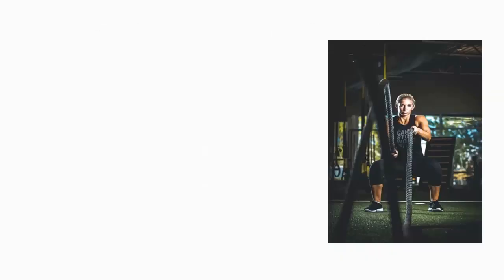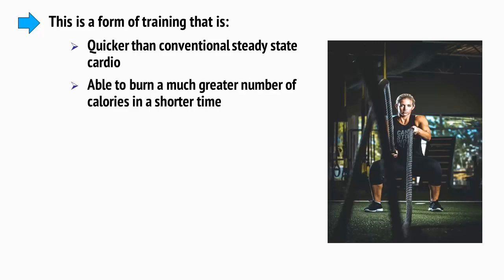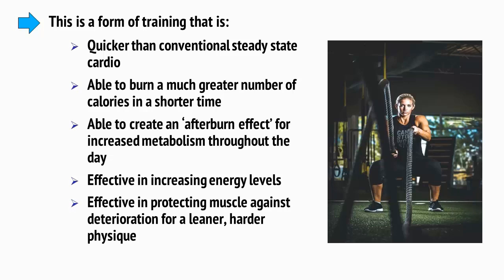So let's recap. This is a form of training that is quicker than conventional steady-state cardio, able to burn a much greater number of calories in a shorter time, able to create an afterburn effect for increased metabolism throughout the day, effective in increasing energy levels, effective in protecting muscle against deterioration for a leaner, harder physique, and excellent for your all-round health.